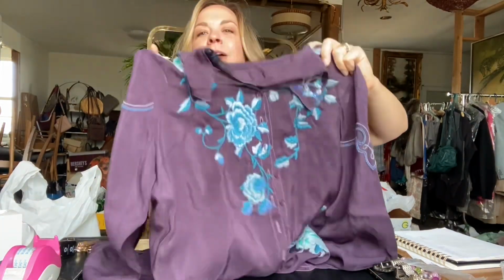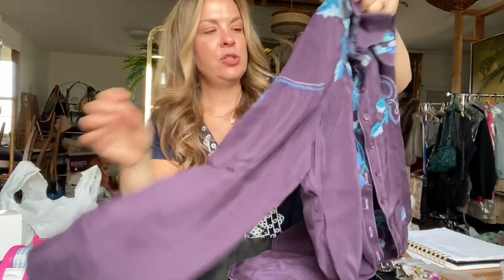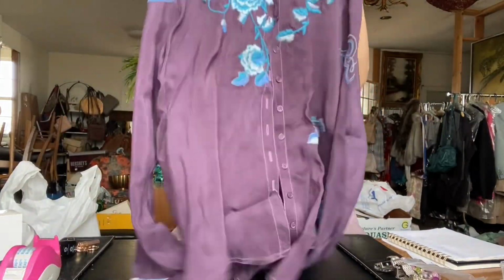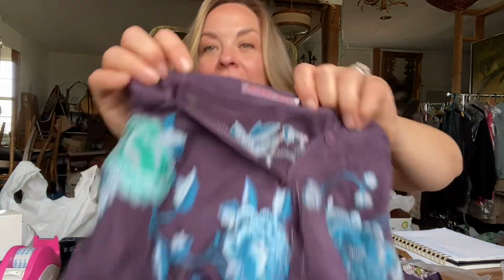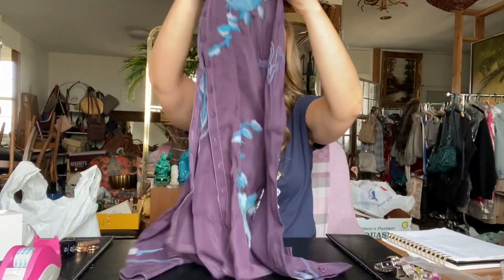So the first item is this gorgeous Johnny Was blouse. It's just rayon, but it is all embroidered. Really a beautiful piece. Did I say it was only $5? Which is actually a higher price for her. Most of her clothing is like $1 or $2. So I just thought this was gorgeous.